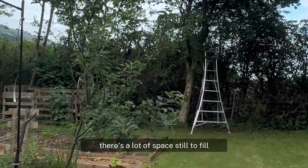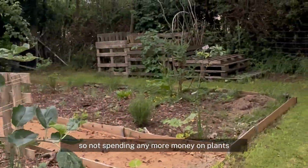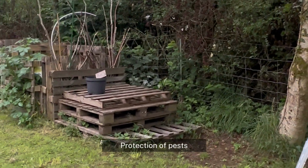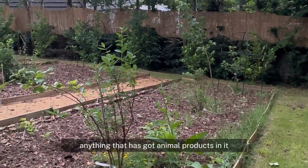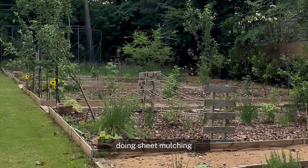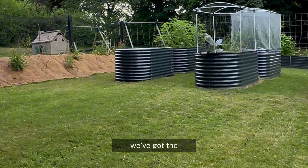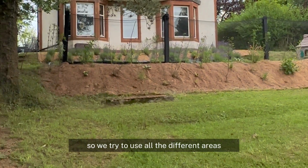Obviously there's a lot of space still to fill, and we'll be propagating over time, so not spending any more money on plants and filling out all those spaces. We do a lot of protection of pests. We don't want to be using any chemicals or anything that has got animal products in it. So our pest control is very much doing sheet mulching along all of our areas and using different netting. You can see there we've got the toppers on top of our raised beds. So we try to use all the different areas.